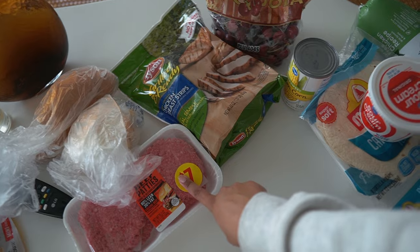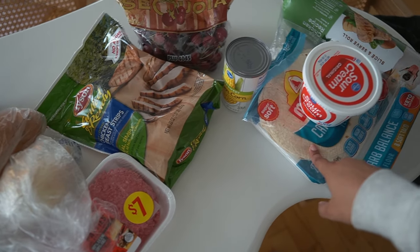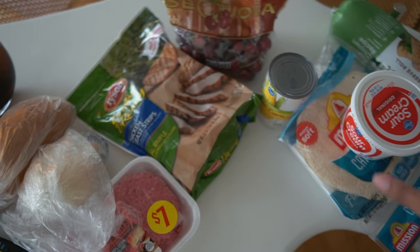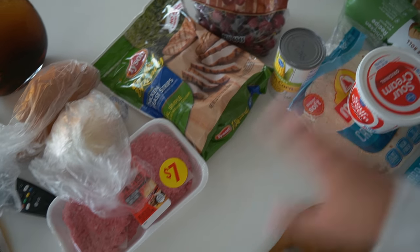Three different meals. So I'll probably do burgers with sweet potato fries for one dinner, tacos for another dinner, and then chicken wraps for lunch. And I have some other options. For breakfast, I've kind of been skipping, but usually I just do eggs and bacon. That's self-explanatory. So there's my grocery haul for the week.